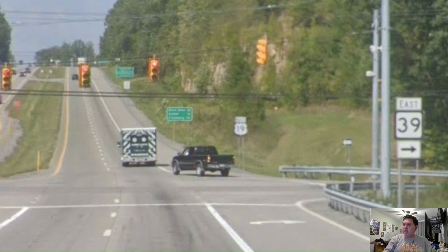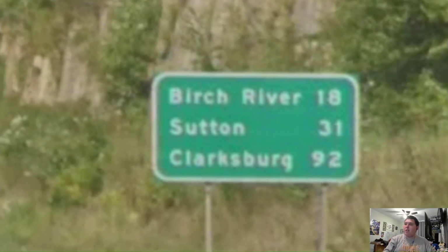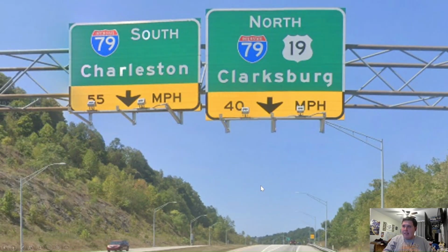Here we meet West Virginia 39 in the middle of Summersville, and let us see what this mileage sign here is. We're getting signed for Clarksburg now as our primary from 92 miles away. Whoa. And here we are meeting Interstate 79. It's getting signed south for Charleston, which is a great choice, while 79 north is getting signed for Clarksburg.